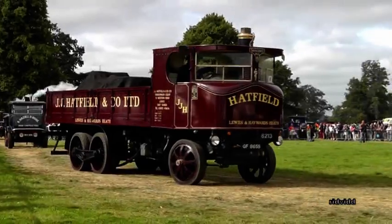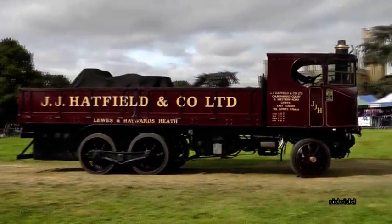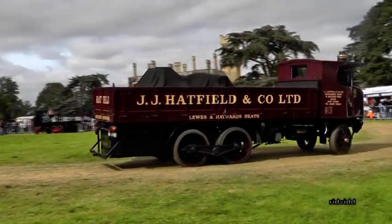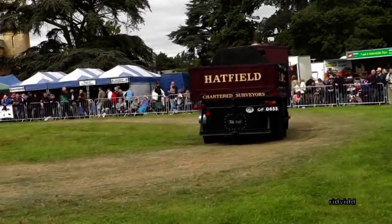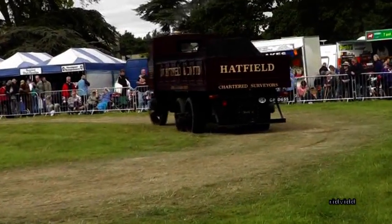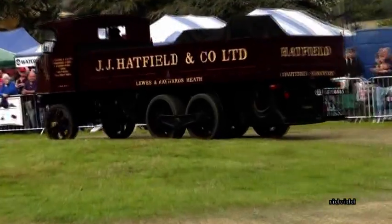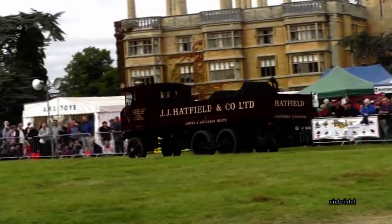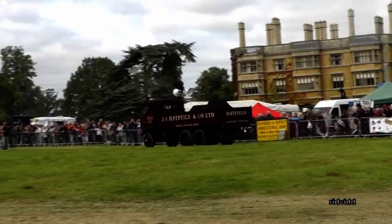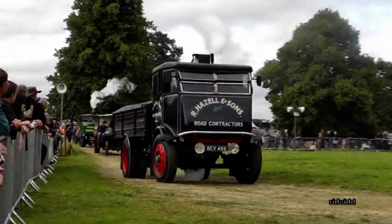There's another one of the Sentinels here. This is another one of Hazel's vehicles, I believe, the S4. Number 55 in your programme. Indeed it is, yes. New to Brown and Sons Timber Merchants of Chelmsford, and was supplied at the same time with a sister engine number 9075, the next one, both of which survive and are often seen together.